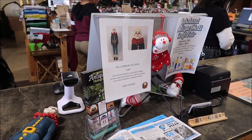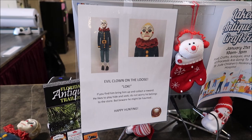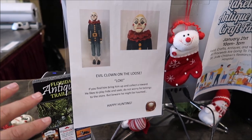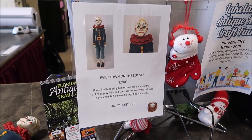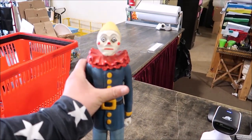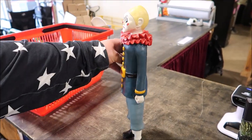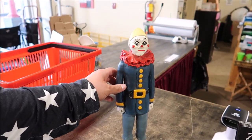Something cool that they're doing down at the Lakeland Antique Mall, they have like a little hide and seek going on with an evil clown named Loki. And if you find him in the store, he's just kind of hiding around, you will get $25 off your purchase. Isn't that so cool? And this is what he looks like. Loki looks low-key frightening. I don't even know if I want to find him, but I mean, $25 is $25, so it's kind of cool. So if you guys come down here, be on the lookout for Loki.